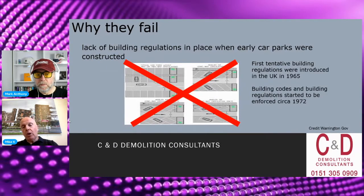Okay, so any of our people listening to Mark's show today, and ourselves, will know that a number of different types of regulations for buildings are currently in operation. But in the UK, the first tentative building regulations were introduced around 1964, came into operation around 1965. Building codes and building regulations started to be enforced circa 1972. So we've got a section there of about 20 years post-war, government incentives, and then we've got a situation where car parks were being built without any real regulations or building control. So how were they designed?